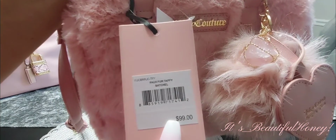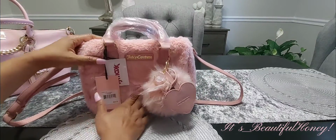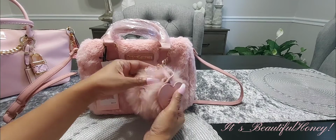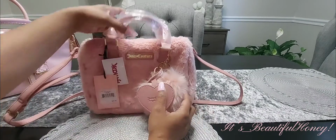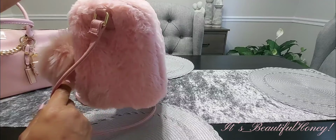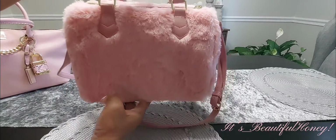This is the faux fur taffy satchel, and she's in that pretty soft pink fur material, and I've already started playing with her. As you see, I have my pom-pom on here with my little stone. This heart did come attached with the bag. This is the side of the bag. It's made just like the other satchels, nothing different. The bottom of the bag has the faux leather across it. And this is the back.